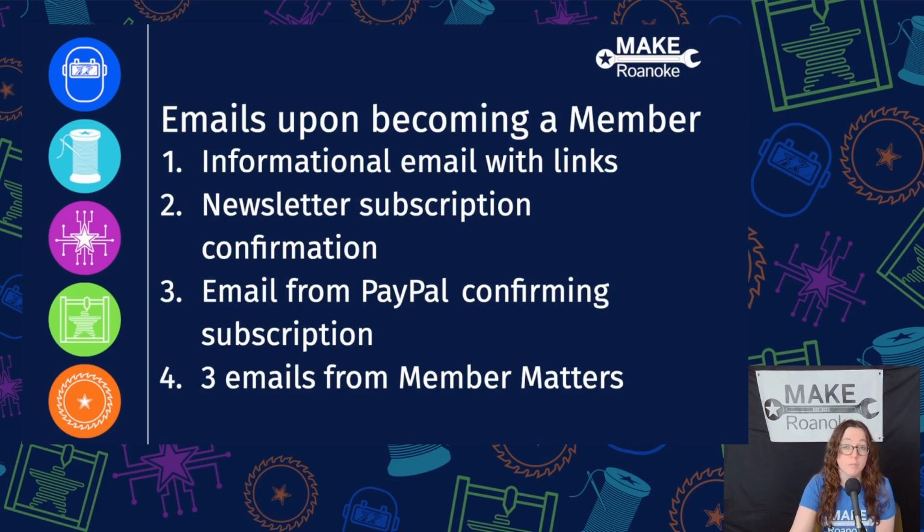You'll get 3 emails from Member Matters as part of signing up. The first is an email to confirm your email address. The second is an email saying you need to complete member induction, which is this orientation, so you can disregard it. Lastly will be an email confirming your member status once we make you a member on our end.